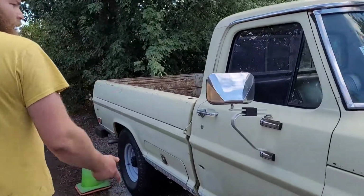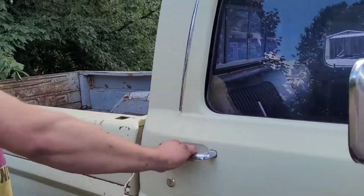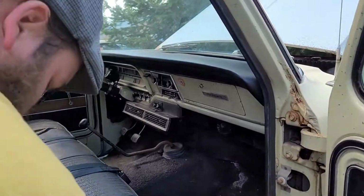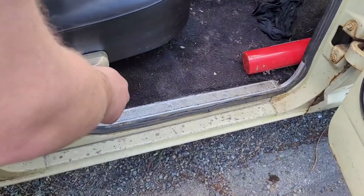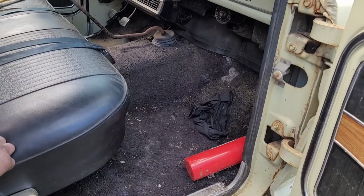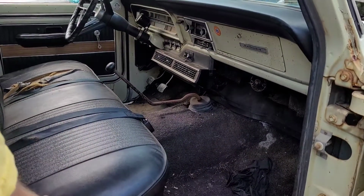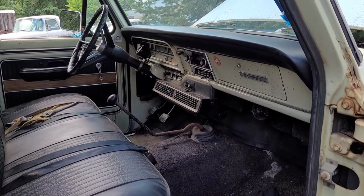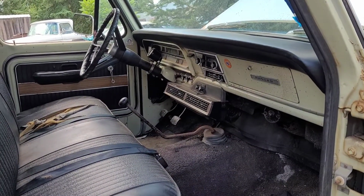All the windows are there, factory slider. The dash pad is perfect. In all these corners, it's awesome. It's still got almost all of the original carpet other than like a little tear here and there. Factory under dash AC. Everything works, except for maybe the horn.